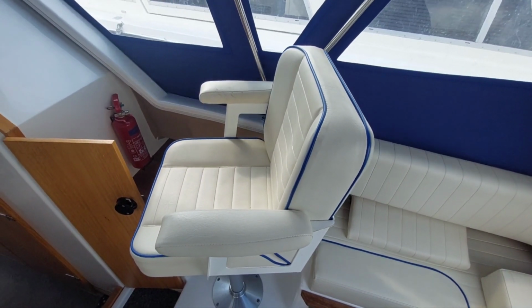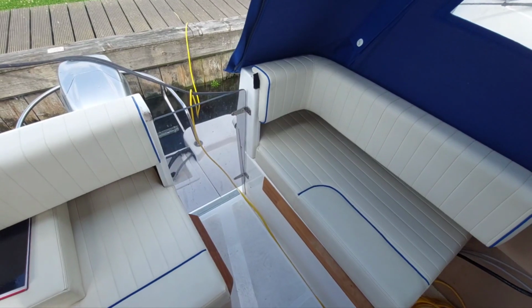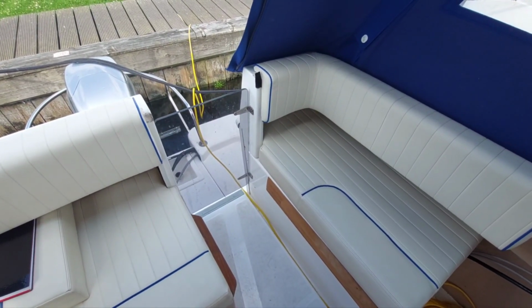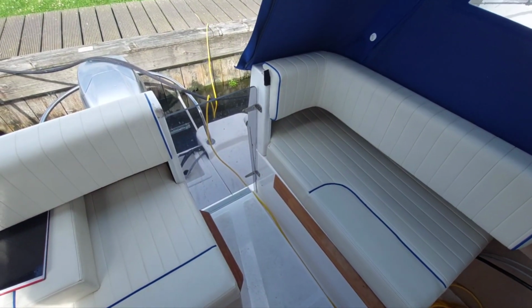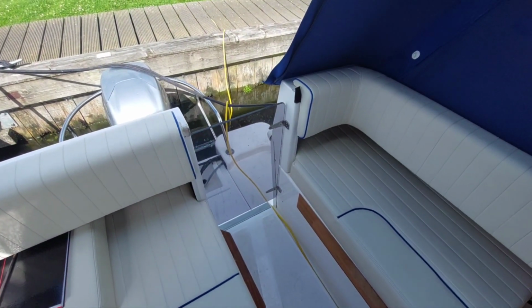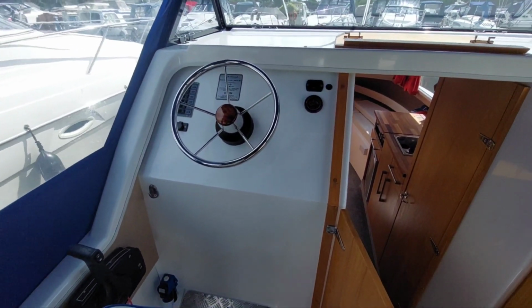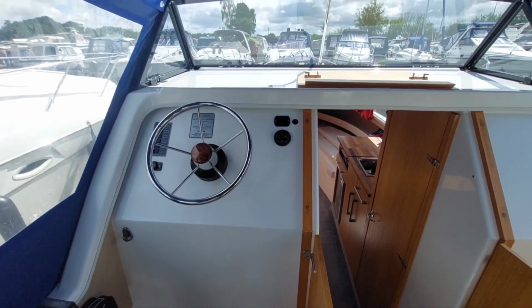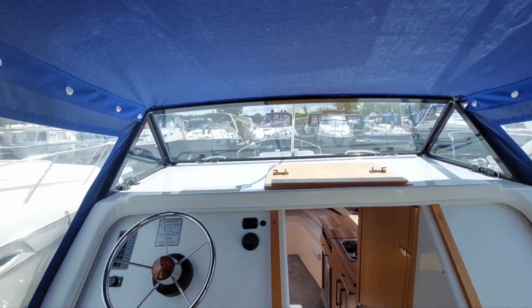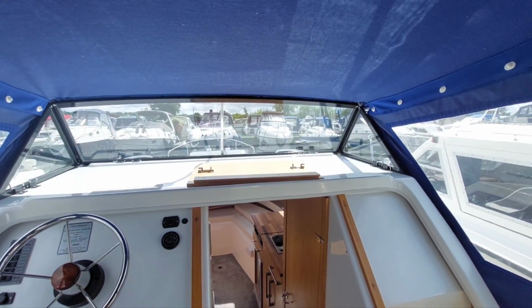Navigator seat. The gap there can be converted into a seat, so it's a completely wrapped round affair, but getting on and off the boat, it makes more sense to leave it out so that you can use that transom gate. Simple controls, and the screens fold, so access to some of the lower bridges on the Broads is not a problem. So I'll take you downstairs.